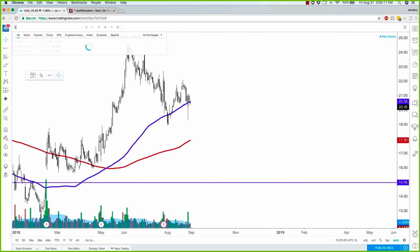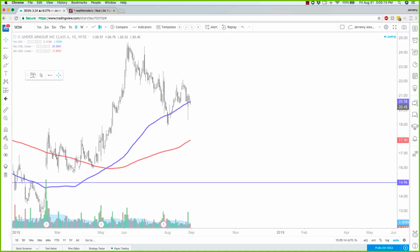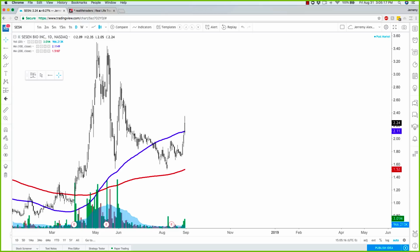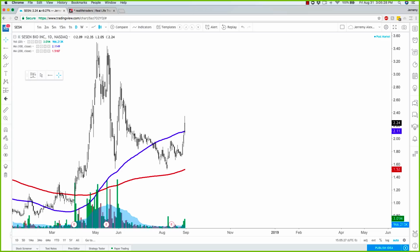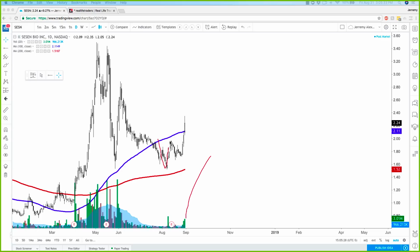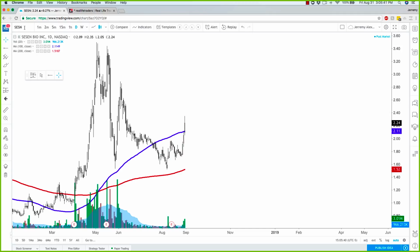Here's SESN, up 9.27%. A little bit of a cheaper stock, but good volume, and I like the daily. Here's the weekly time frame. Looks good. Daily chart looks good. You have 3 white candles in a row, all with good volume. Kind of looks like a double bottom of some kind. So I'd probably look for a little bit of a pullback either on the hourly or the daily chart on SESN and look to snag that one a little bit.